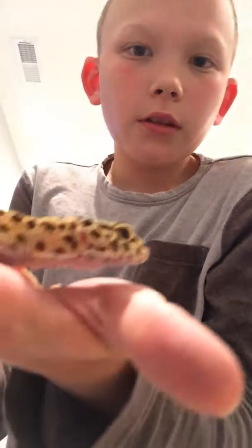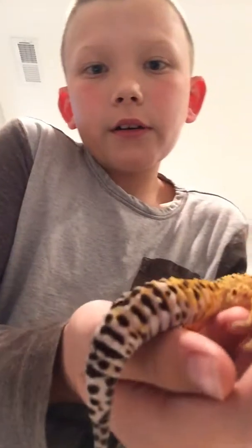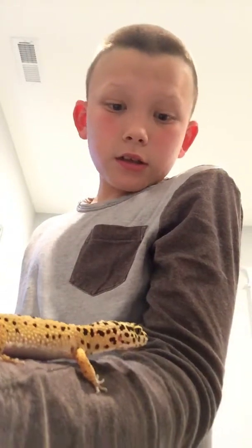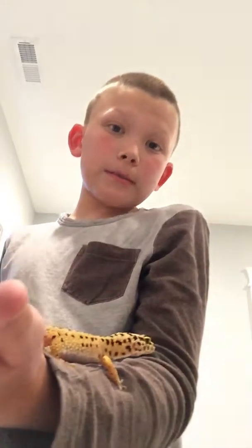So this is Apples. See, her tail is getting a little bit skinny. She is our normal leopard gecko. Maybe a little bit of carrot tail, but it's not 100% sure. And she's very cute. I'm just going to show you guys giving her a little bit of calcium.